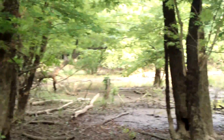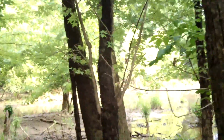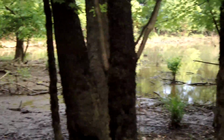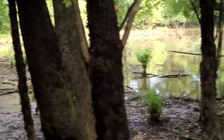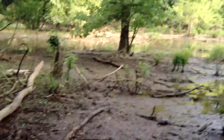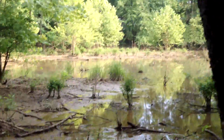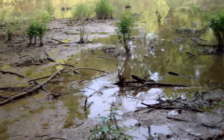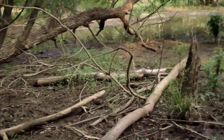Now, as far as making a natural tree house, I don't know if I'm gonna be able to make a natural tree house. Sorry about that rocking. I may wind up having to bring a bunch of rope. Now look, there's deer tracks right there. Look, deer tracks all over the place. Now, if the snakes are too bad, this may be a winter project.